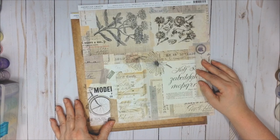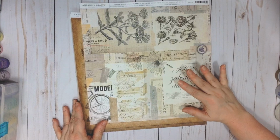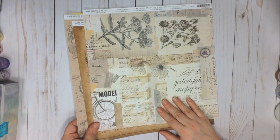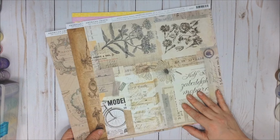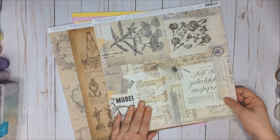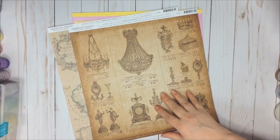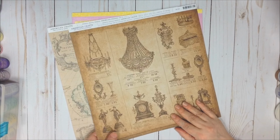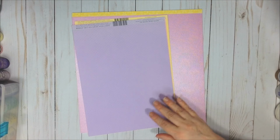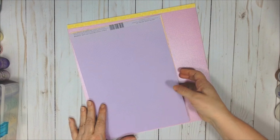vintage, different ephemera. I only got one of these three, and I think I meant to get two, but somehow I ended up not getting two, so I'll probably get more of these. But again, vintage ephemera, vintage ads, and a sort of vintage looking map. Love those. And then the rest of these are the cardstock weight.